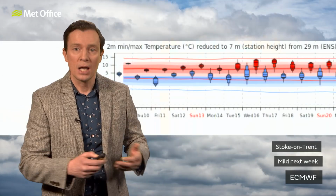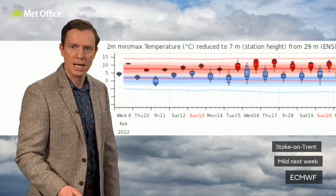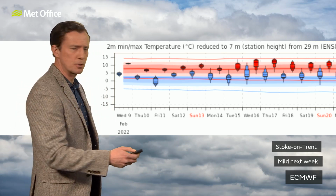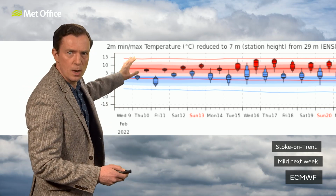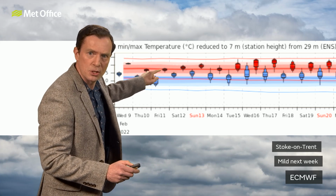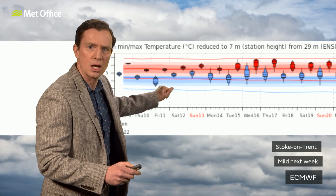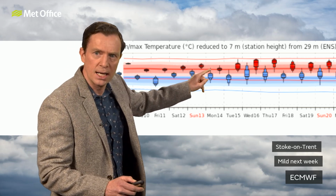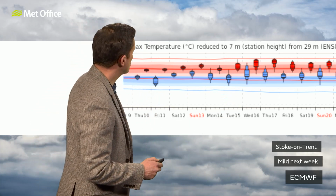But with our weather likely then to be coming in from the west, it's also likely to be pretty mild next week. This is the temperature projections for Stoke-on-Trent, but I could have chosen almost anywhere. And the red blobs are the maximum temperatures. That red line is the average temperature. So a bit of a dip as things turn a little chillier on Friday, but then it is likely to stay mild with temperatures above average for much of next week.